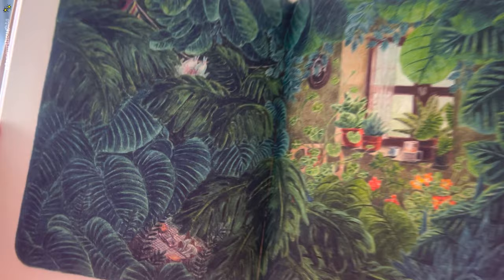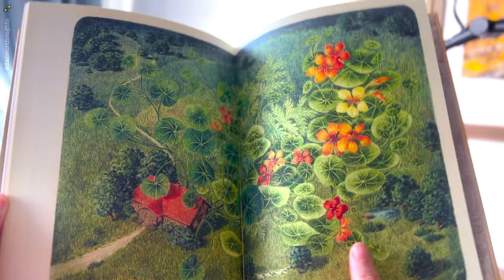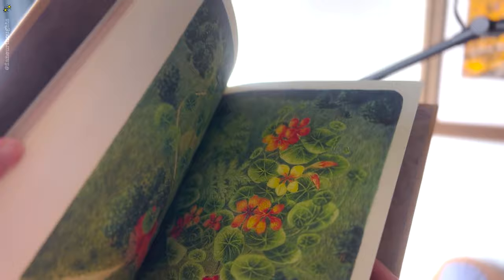And look at all these beautiful pages at the end, all these vivid colors that seem to pop out of the book. I eventually want to learn how to illustrate like this.